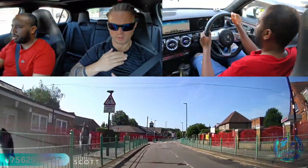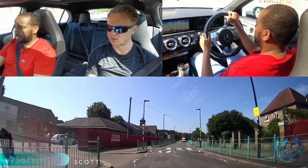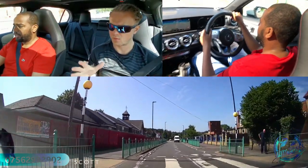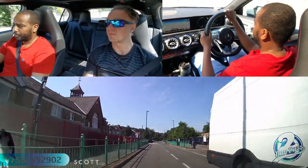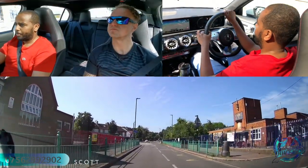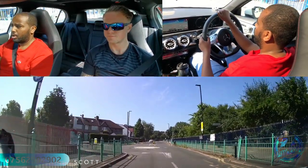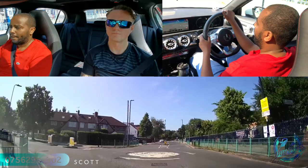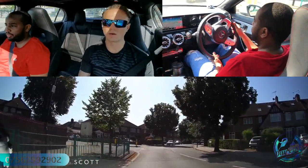Well done. And what time would we put that left signal on to tell people we're going to exit? After the junction. Past the junction. Excellent. Exit. Good. Roundabout turn left, first exit. Good. Nice open junction. Good visibility there.